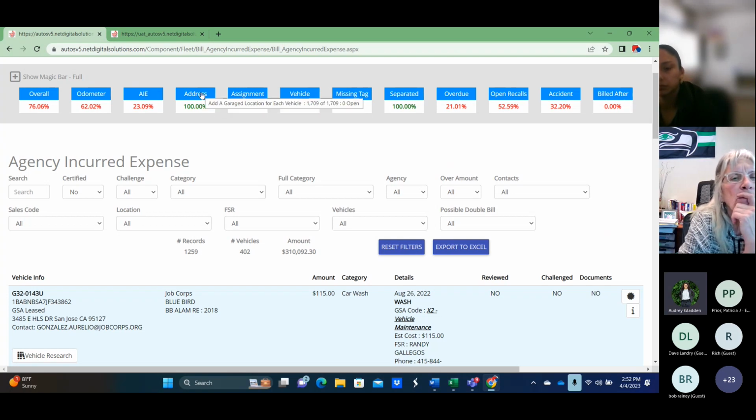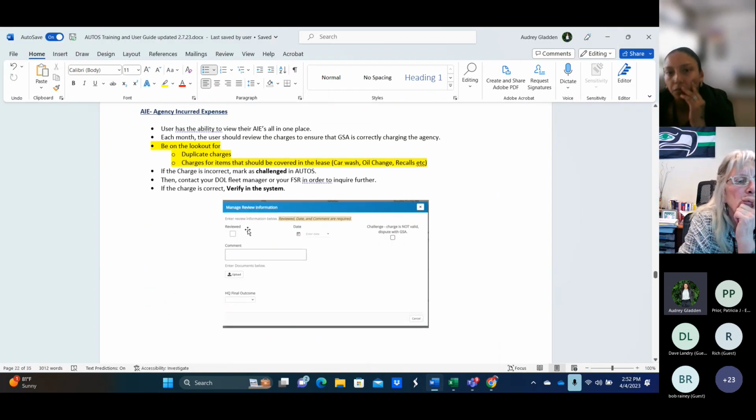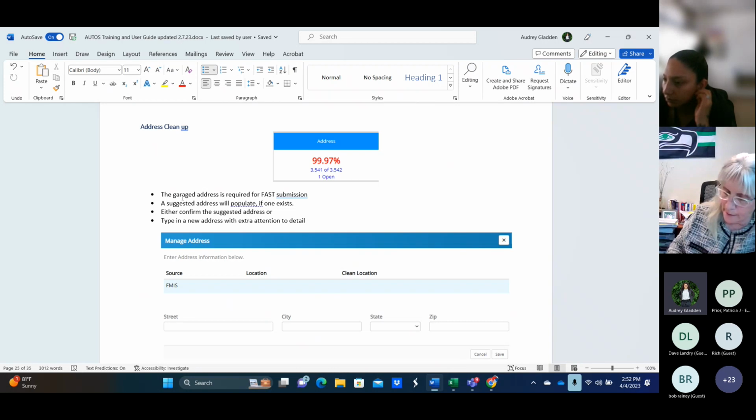So for the addresses, I'm going to refer back to my notes because it's at 100%. When it's at 100%, you can't really see anything. What we're looking for in autos is the garage address, and that means the physical location for that vehicle. I know sometimes there are different addresses on the billing or anything like that. What we really want for autos is that physical location so that we can map it to certain things.